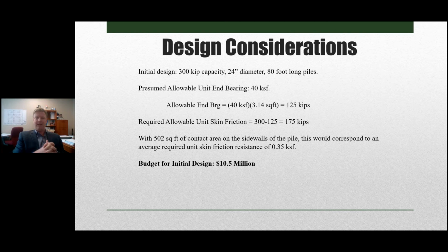And part of what we were looking at initially, the 24-inch, 80-foot long piles really looked like a robust pile for just a 300 kip pile design load. So just taking a quick back of the napkin calculation, if you think you're going to get an allowable end bearing, let's just say of 40 KSF times the 3.14 square feet of end bearing at the base of the pile, you can shed or resist 125 kips in end bearing of pile capacity. So you can take that off the required design load. You need to have enough contact area on the sidewalls of that pile to get, let's say, 175 kips. Now you may get a little bit more, maybe a little bit less in allowable end bearing, so that 175 may go a little bit up or down.